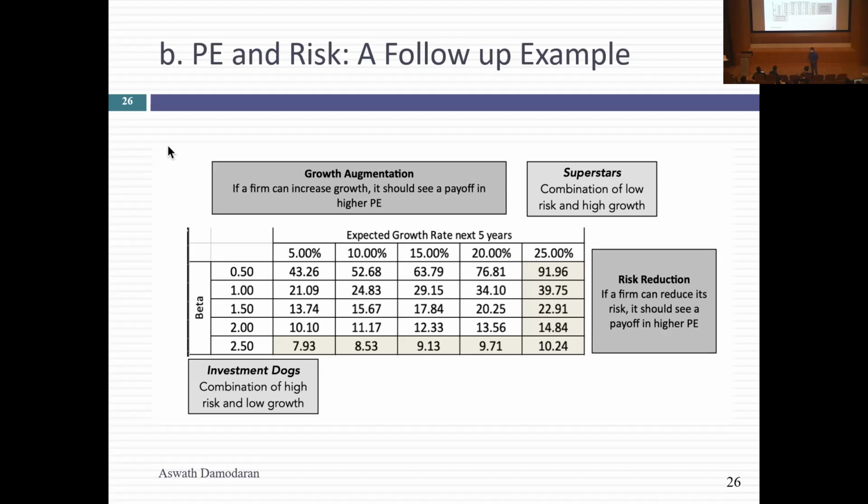At the other extreme, there are companies that I call investment dogs. They get the worst possible combination. They get low growth and high risk. Airlines. There's no high growth. Many of you valued airlines. What's the best you're going to hope for? Even if you take a company like Southwest, which is a healthy airline, you're not going to get 15% growth. The market is mature. So you're going to get low growth and lots of risk. So one way to think about companies out there is in terms of these dimensions. What's the combination of growth and risk I'm getting in this company? Because that's going to determine whether I trade 50 times earnings or 10 times earnings.